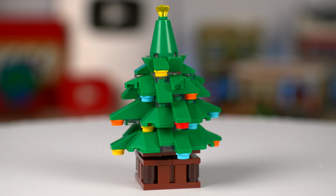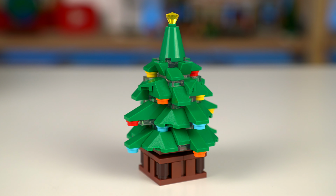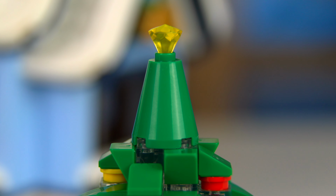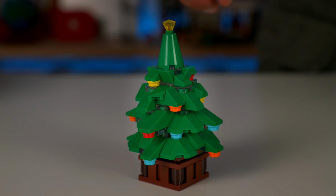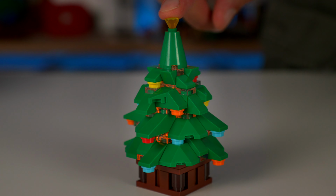As is the case with most Winter Village sets, you always need a Christmas tree, and this one is probably one of my favorites. The shaping and decorations are fine, I don't love the crystal as the star on top, but what makes this one stand out from the previous iterations is the fact that pressing it will light it up, which is super cool.